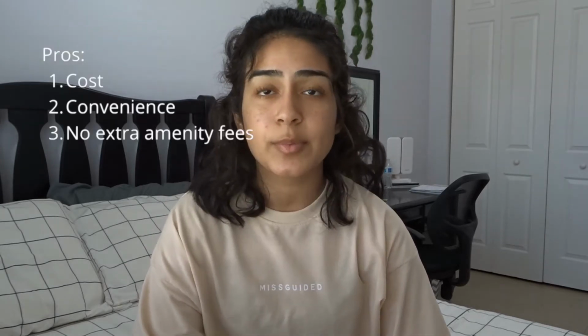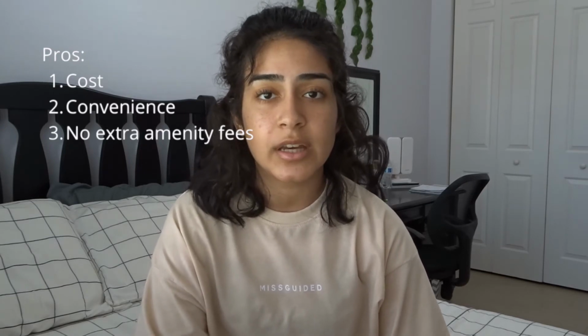So the amount you pay for the semester is part of the amenities. You don't have to pay for light, water, all of that. You could just waste that however you want. You don't have to worry about that. The only thing you do have to pay for is laundry, but it's like $1 a load, which is not as bad.